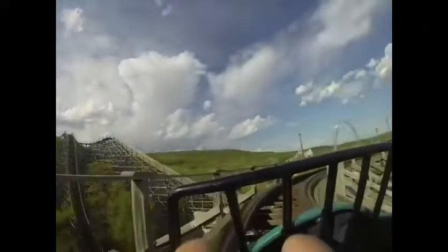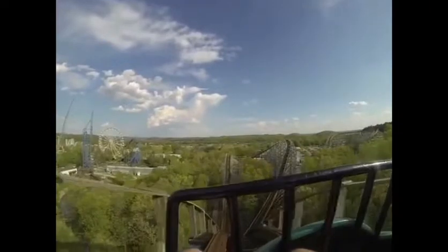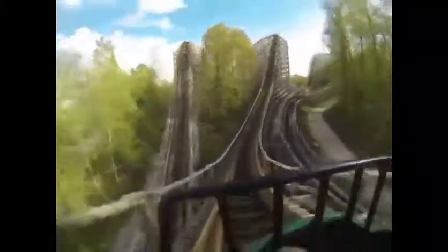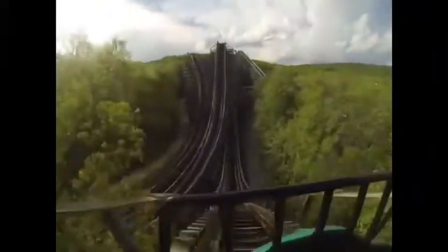Seriously, I cannot believe how good a trimless ride would be on this. A trimless ride would be insane. I kept hoping it would valley or be trimless. I'd rather have trimless than valley, but seriously, this thing hauled butt. It was so good. I loved it. Definitely the best coaster at the park, without a doubt.